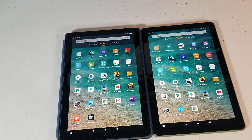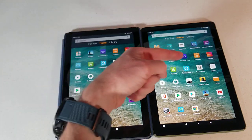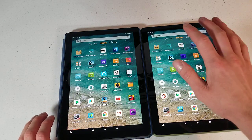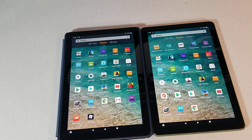Hey everyone, so this will be a speed test comparison between the brand new 2021 Amazon Fire HD10 and then the HD10 Plus is on the left. So this is the normal 10, this is the HD10 Plus here. So first, a few differences.